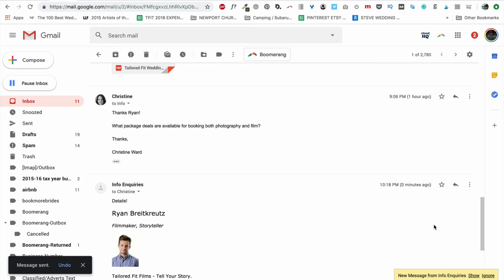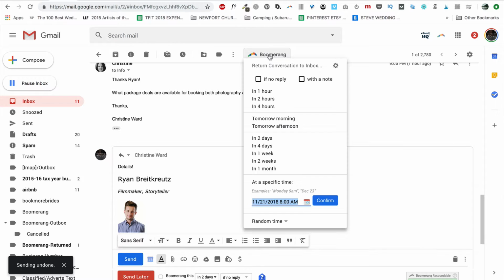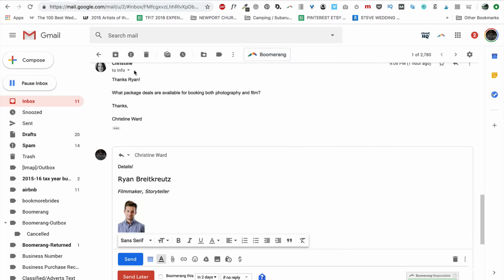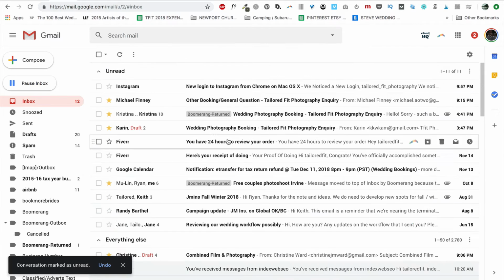If I didn't hear back from her, I would just sort of forget and move on and possibly never hear from her again. Now, the beauty of actually using Boomerang is if I want to, I can go up here and, let me just undo that before we send Christine an email that makes no sense. I can go up to Boomerang and say, if no reply, if I don't hear back from Christine, remind me in 2 days. Put it back in my inbox in a week or 2 weeks or a month or tomorrow morning, whatever it is. And at that time, that email will surface right into my inbox as an unread message, and it will notify me, hey, you've got to follow up with Christine.